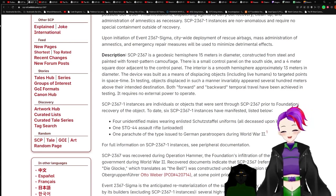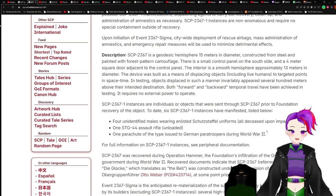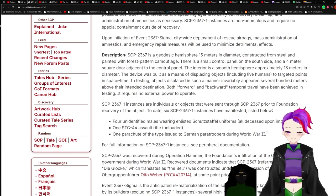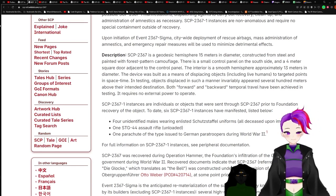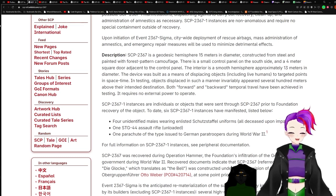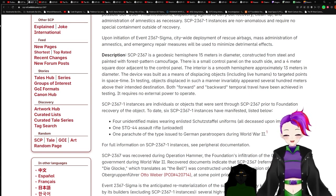The device is built as a means of displacing objects, including live humans, to targeted points in space-time. In testing, objects displaced in such a manner invariably appeared several hundred meters above their intended destination. Both forward and backward temporal travel have been achieved in testing. It requires no external power to operate.